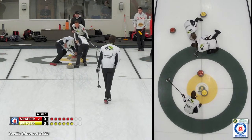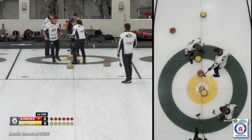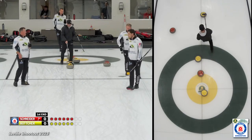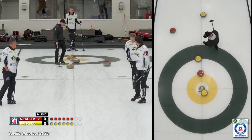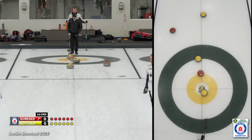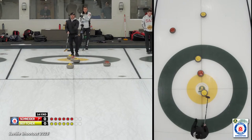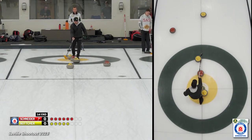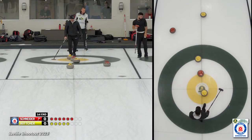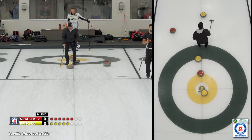Waiting for this one to curl. The whole key to this shot was getting on the other side of the center line. They're not quite able to do that. Angle's looking okay for red right now. Still, we're at 5 rocks and 4 of those rocks are touching the center line. Likely want to change that.